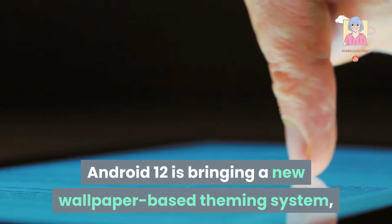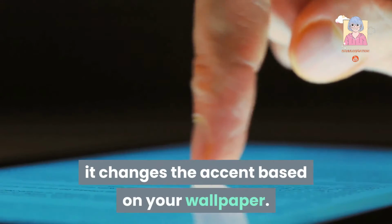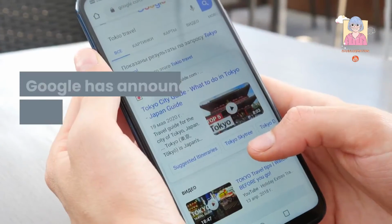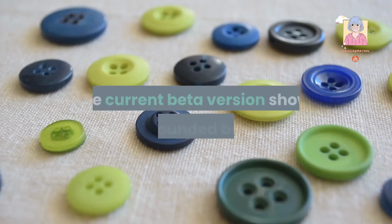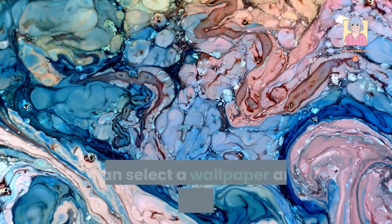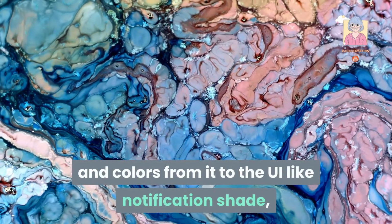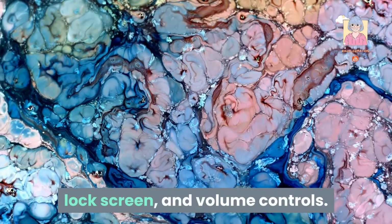1. Refreshed UI, user interface. Android 12 is bringing a new wallpaper-based theming system. It changes the accent based on your wallpaper. Google has announced a whole new UI on the operating system. The current beta version shows more rounded buttons, smoother motion, animations, and more. You can select a wallpaper, and the system will apply the complementary colors from it to the UI, like the notification shade, lock screen, and volume controls.